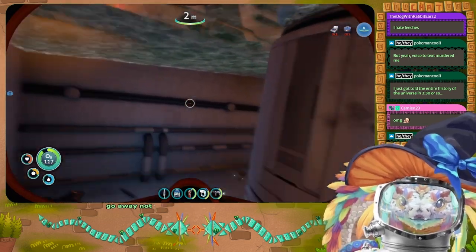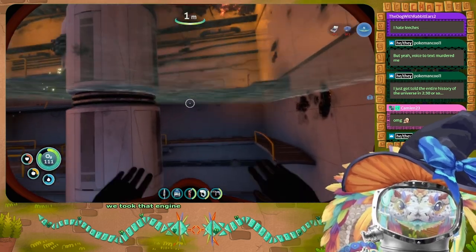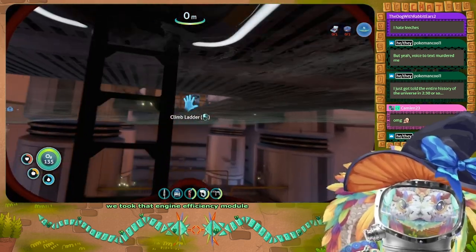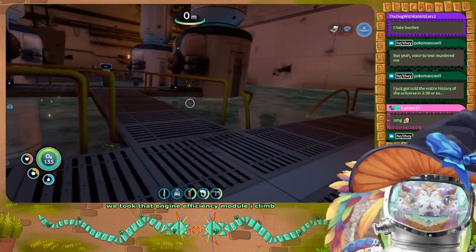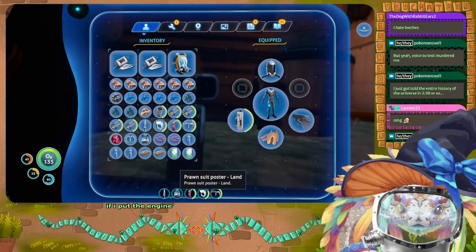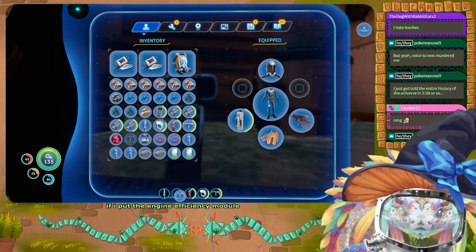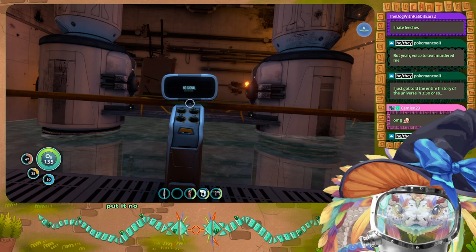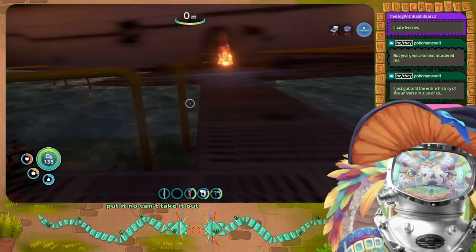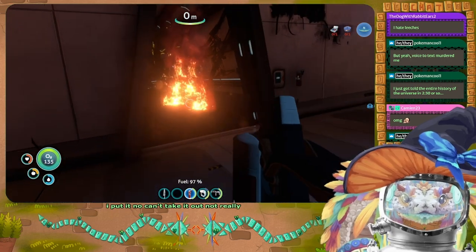I'm not really seeing anything to interact with after we took that engine efficiency module. Climb out via the ladder? I guess I can. Okay, what if I put the engine efficiency module... Can I put it... No. Can't take it out. Not really a lot to do then.